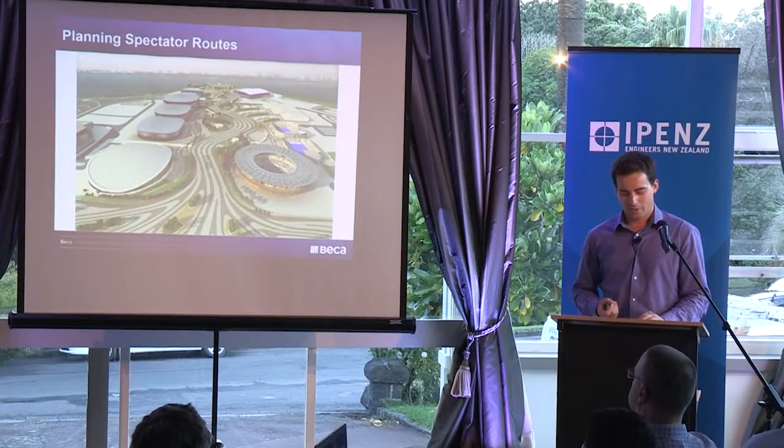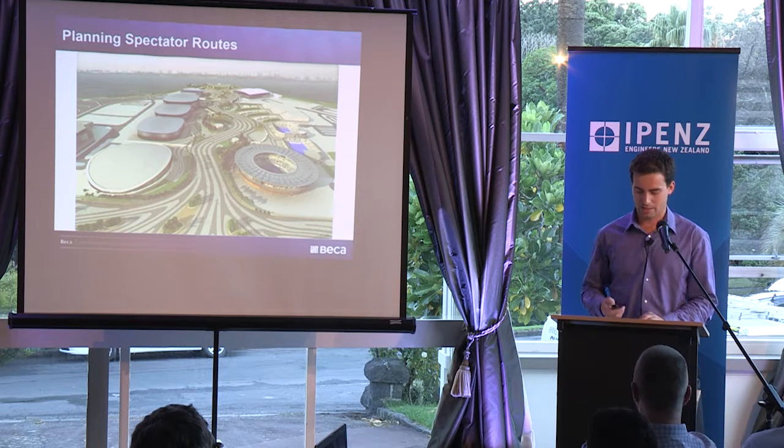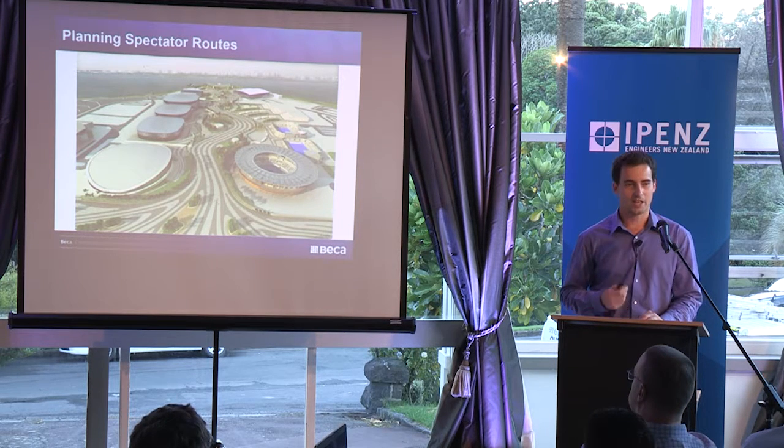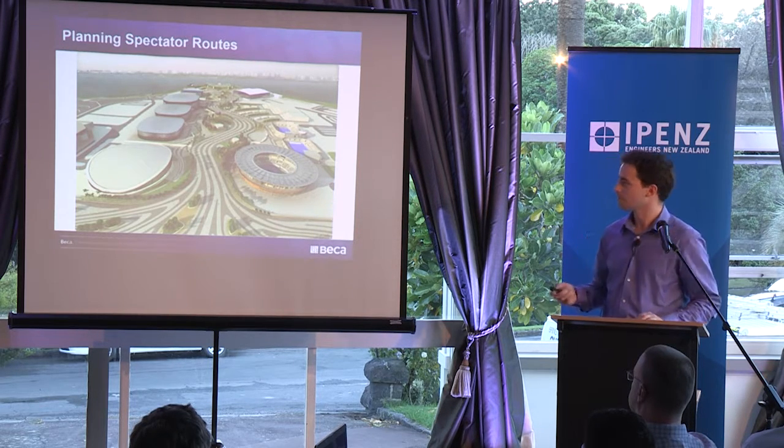At the heart of crowd modelling is planning and understanding the spectator routes, studying the journey from when they get off their transport, through security and the venues, and then back again. An Olympic Park is a unique environment. In Rio, there are 9 venues centred around a common area.